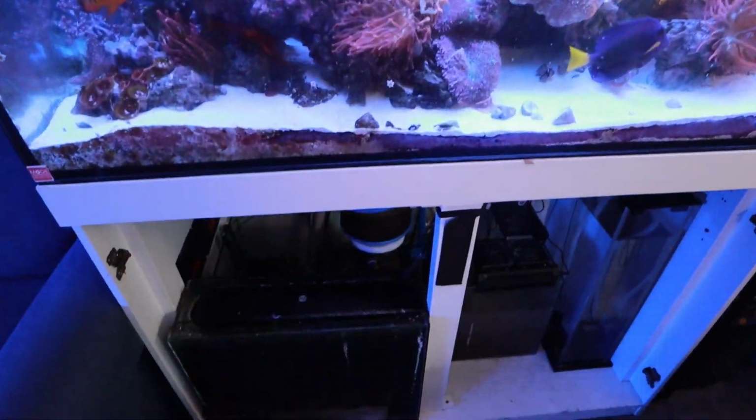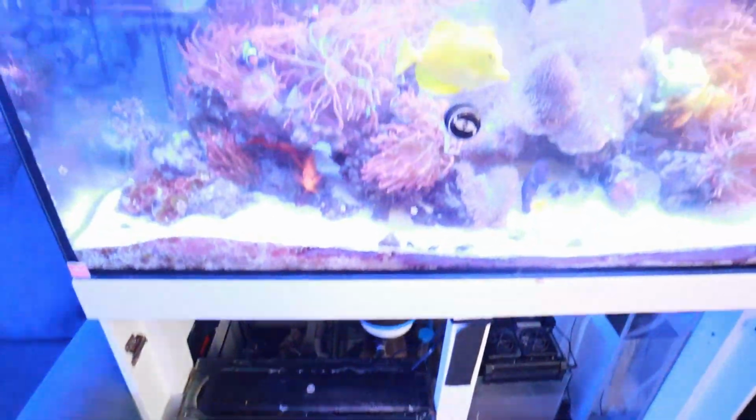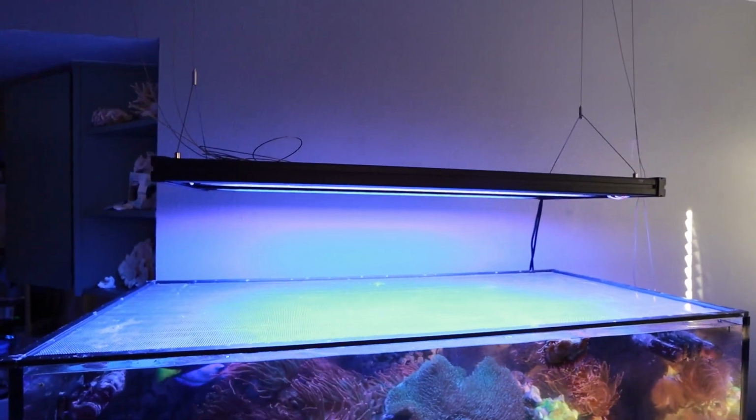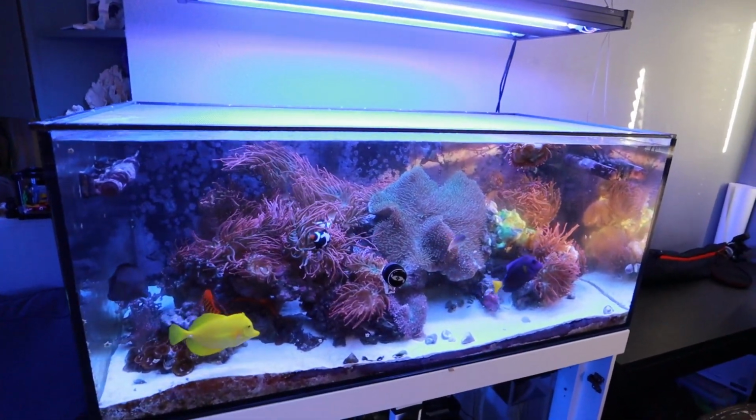This needs a good clean on the sump, a trim on the macroalgae and the refugium, and I still need to figure out a permanent light solution. I have a 36-inch T5 that I put up whenever the aquatic light 6-volt went out. So yeah, that's an update on the softy tank.